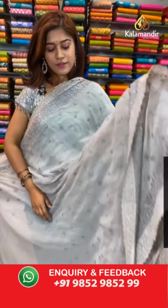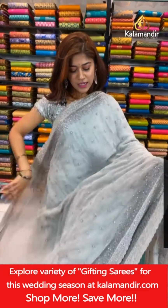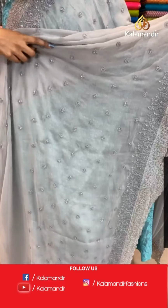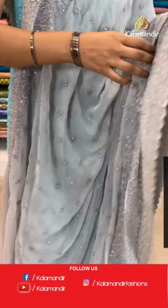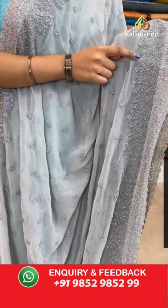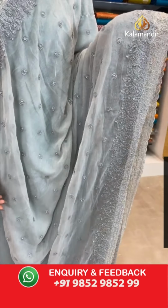Next sari, a little light in heavy, like those were a little heavier because of the heavy work, but this is a little light, and of course you can see the thread work on the sari. Beautiful butis, and then the stones in between for this butis and floral. And here is the fancy border with thread work again. You can see grey, and this is the zari net thread work.